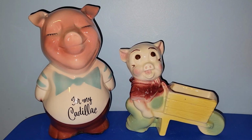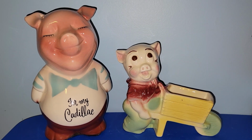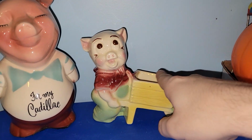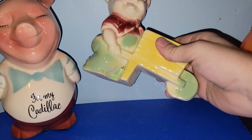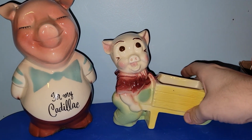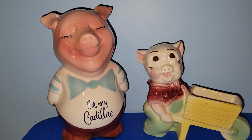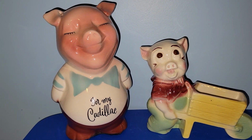So I found these two cute little guys here. They came from a booth that was 50% off, so I felt that they were well worth picking up. I've never seen this planter before of a pig pushing a wheelbarrow. A little bit bigger and a little bit heavier. My best guess is he's either American Bisque, Shawnee, or Royal Copley. Now, I do know that this pig here, I believe he is Shawnee, if I'm not mistaken.